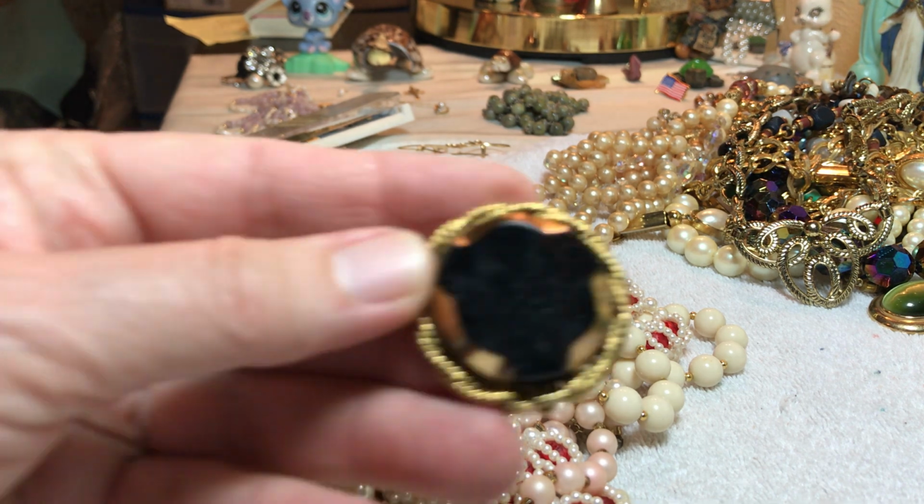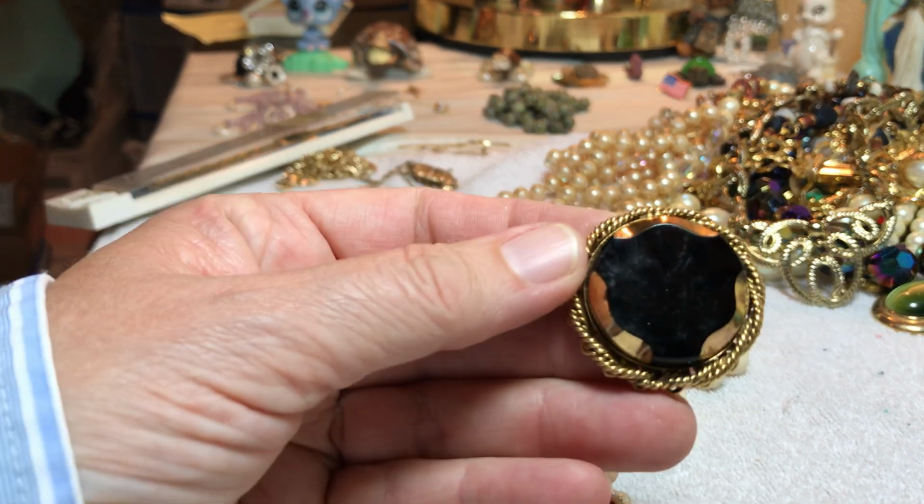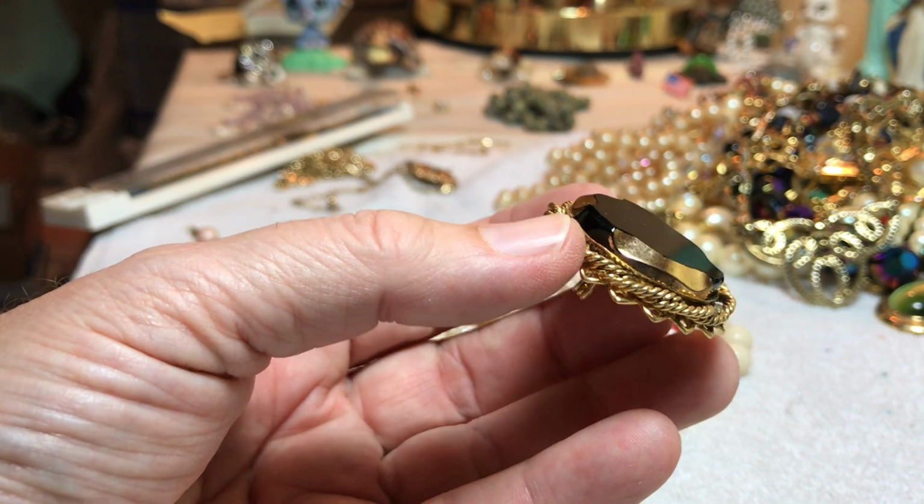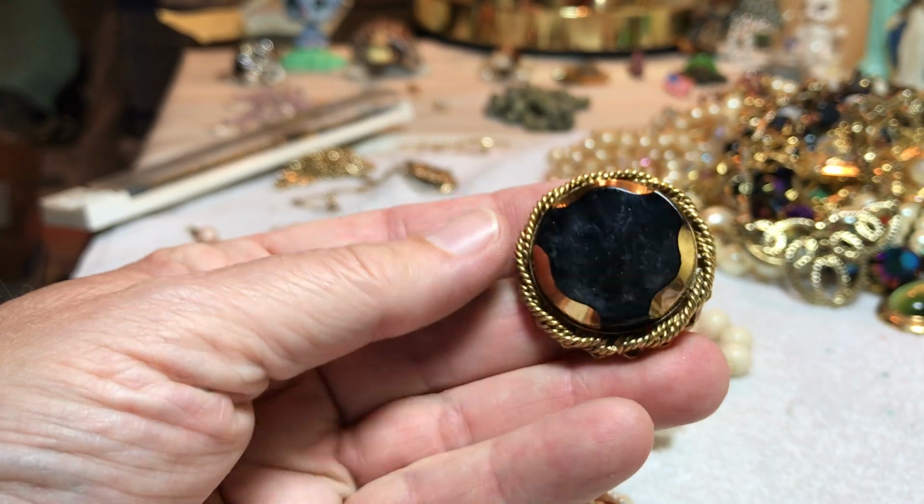This is a pretty brooch, but there's no marking. But it's actually very pretty. That's just a black tone on top of some gold tone.